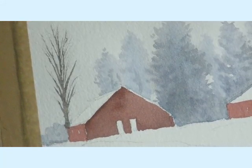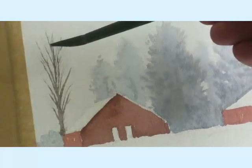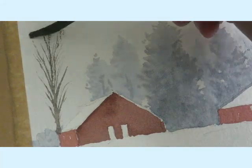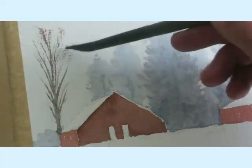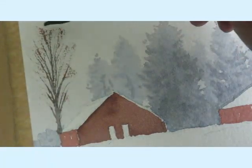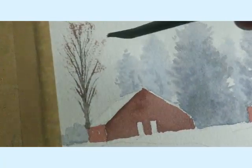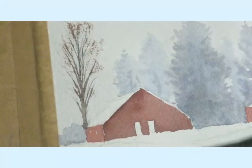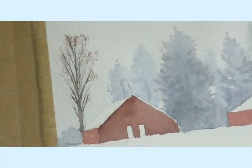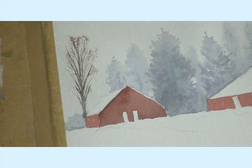Right. So I'm going to start at the top here, if you can see this, and I'm gently just going to ever so slightly put some marks on it, just to suggest one or two leafy bits, and that'll do. That's enough. There's a danger you could spoil that, so that'll do.